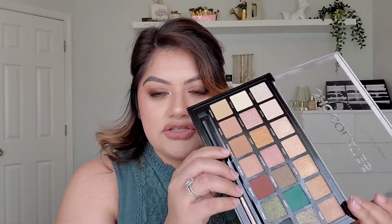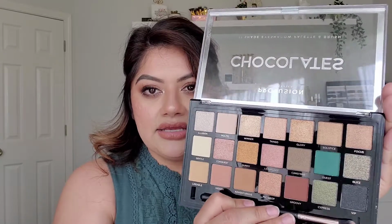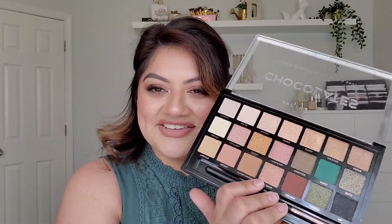Back to boring and basic, but it's truly what I love most. One of my more affordable palettes that I really love is this, oh, the reflection is real on that one. This Profusion Chocolates palette. It is just so gorgeous with so many shimmer shades. I didn't realize how many shimmer shades are in here. I thought more matte shades were in this one, but the matte shades in this palette I do really like.